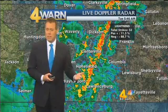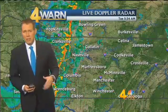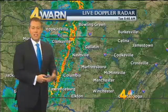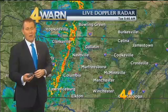Heavy downpours, frequent cloud-to-ground lightning likely with these thunderstorms, but again, they are going to stay below severe limits. We don't have to worry about gusty winds causing any damage or the potential of any large hail out of these thunderstorms, but they are going to be enough to complicate the morning commute, that is for sure.